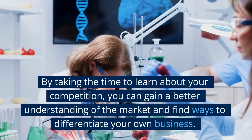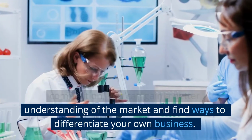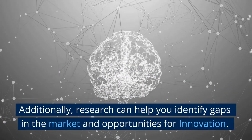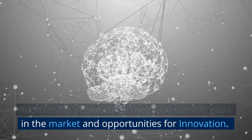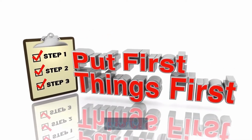By taking the time to learn about your competition, you can gain a better understanding of the market and find ways to differentiate your own business. Additionally, research can help you identify gaps in the market and opportunities for innovation. Ultimately, if you want to stay ahead of the competition, you need to make research a priority.